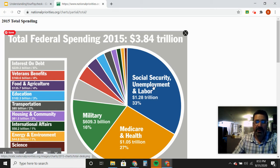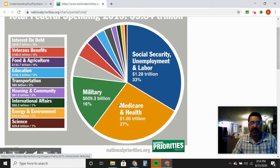Sometimes you pay money and it goes to other people. But a lot of it's for Social Security, so when you get older, that money will come back to you. A lot of it goes to Medicare and health, so help paying for people's health care.